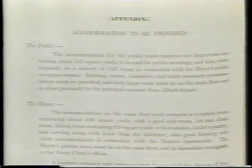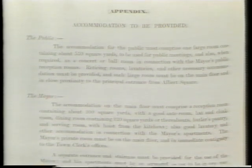The instructions, however, were precise. Competing architects were invited to squeeze a public hall, council chamber, reception rooms, committee rooms, offices, and a police station onto the triangular space, and to provide a grand front and entrance facing Albert Square.